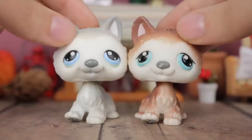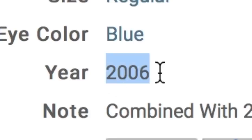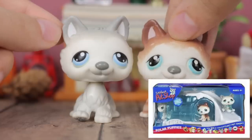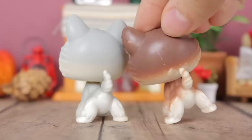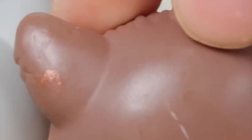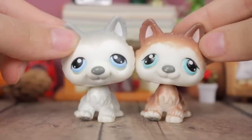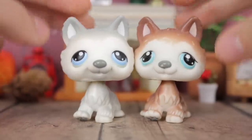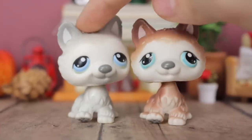So these next two pets go together. They're both from 2006. How I know this? From LPS merch. They also came with another husky, but sadly he died of nail polish. And if you can't see, this one has nail polish on it, so this one almost got ruined. I got them for Christmas one year at my dad's house. I always made this one the dad of this one. Like, this was the son, this was the dad.